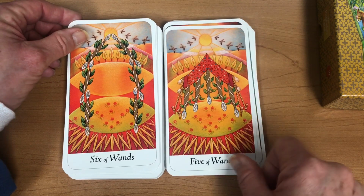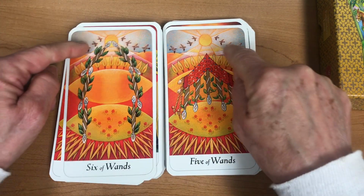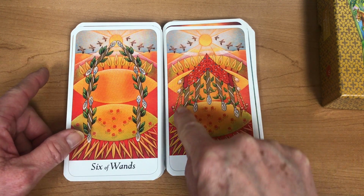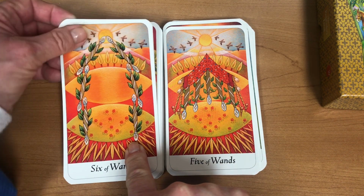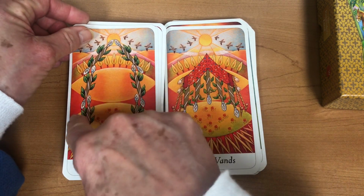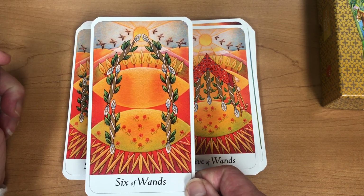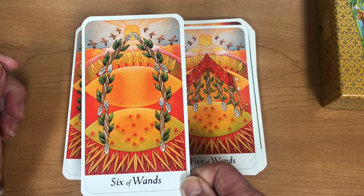Very neat. 6 of Wands. We're seeing like birds added into the 5 and 6. Here we've got kind of the garland. This looks like a laurel wreath path. So in that sense, it does follow through with the Rider-Waite tradition of this card meaning acclaim or victory.